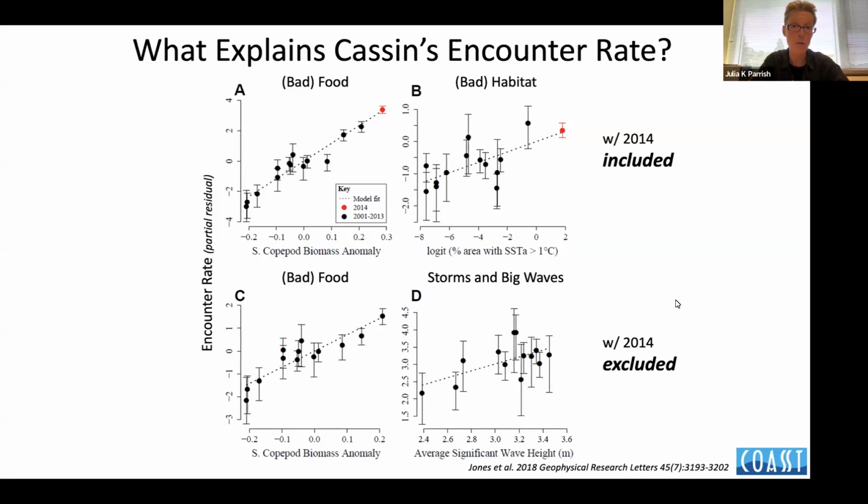So what we think happens normally is that Cassin's are operating really close to their energy minimum, and changes in food availability and food quality can really get to them. And storms that are also adding to energy expenditure can push them over the edge. And they're operating normally within that range, so they're good years and bad years. But sudden marine heat waves can really push things to a new level, which is what we saw in 2014.